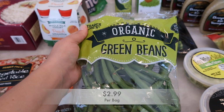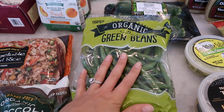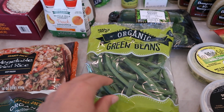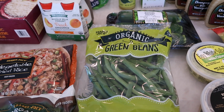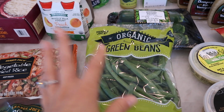I got some organic green beans. I've been on a huge vegetable kick lately, just eating tons of veggies, and I love green beans. I've been just dicing up some garlic, adding a little salt, pepper, olive oil, sauteing in a pan, and they are phenomenal. Oh, so good. I want them right now.